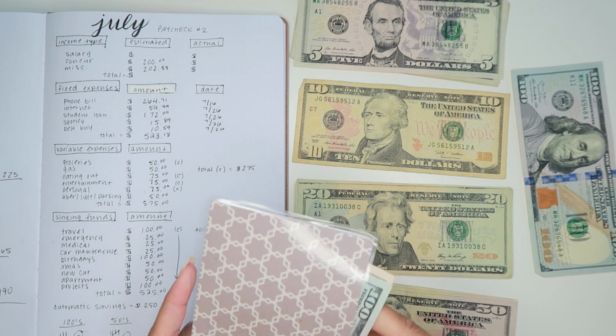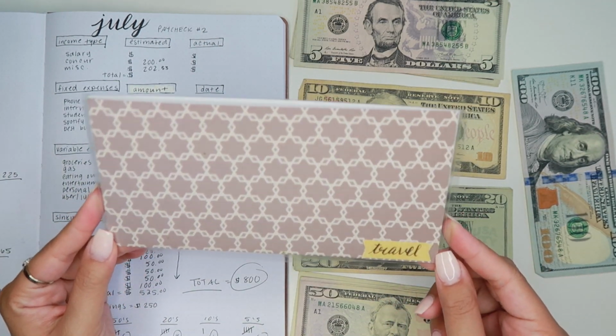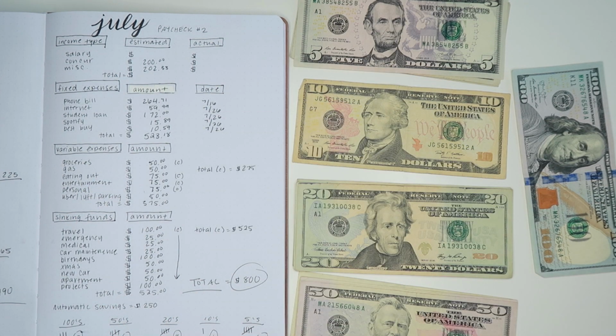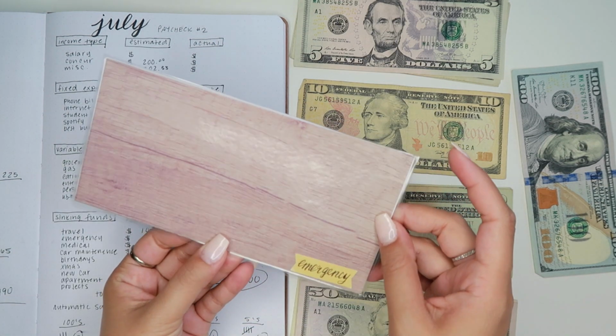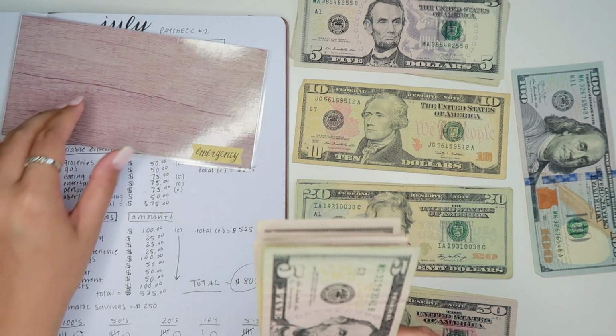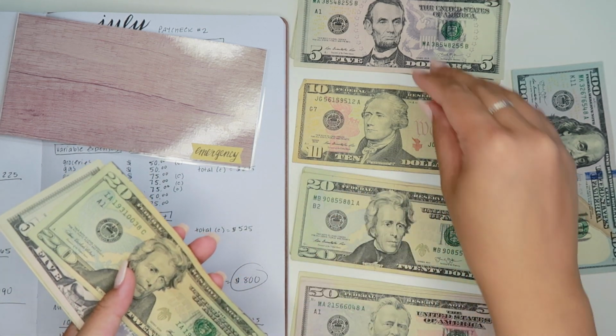Again, we had over $450, but that's what this is for. You go on vacation, you spend it. So 241 in our travel now. Emergency, I did not spend any of this when I was in California. So emergency, we have 25 going into here.